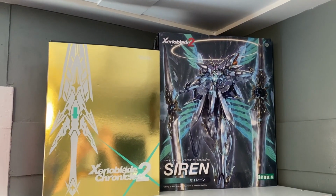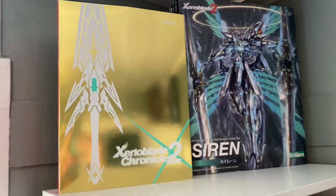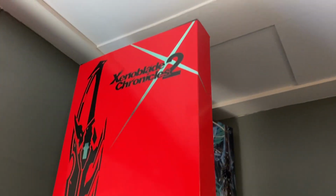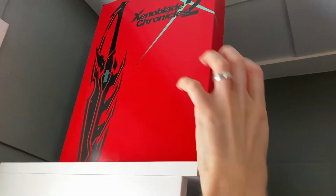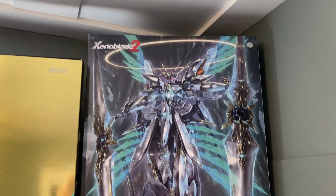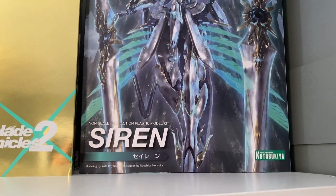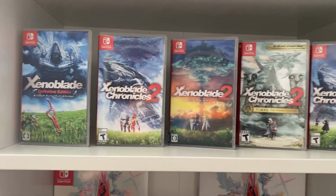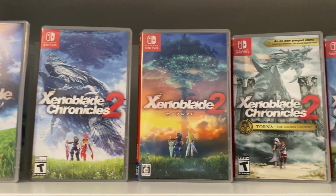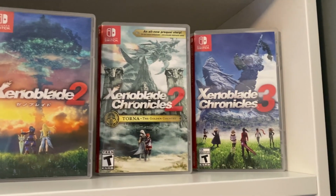Onto the next set of shelves, starting at the very top, we have the absolutely beautiful European collector's edition for Xenoblade Chronicles 2. I absolutely love this box with the dual Pyra Mythra on the front and back. Beside that is the Siren model kit box. Then on the shelf below that we have all of these Switch Xenoblade game cases. Now these are mixed between regions because I cannot find my US case for Definitive Edition for some odd reason.